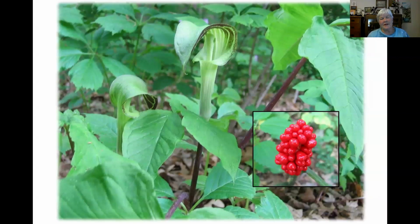You know, a lot of these plants have this relationship with insects, where insects or other creatures are going to take the seeds and drag them off. Trillium has an elaiosome on the seed that ants like, so they'll collect the seeds and then they'll eat off this little elaiosome, and then they disperse the seeds. And Jack in the pulpit is another one of those that I think it's box turtles that will eat the seeds of this plant. And so they help disperse it.